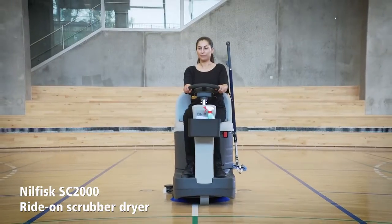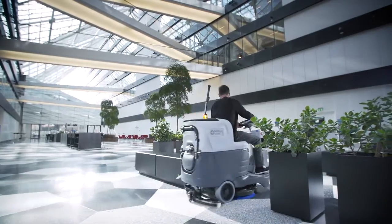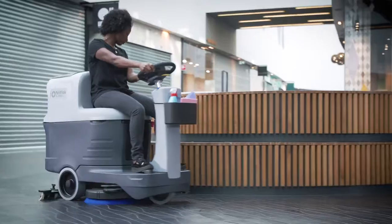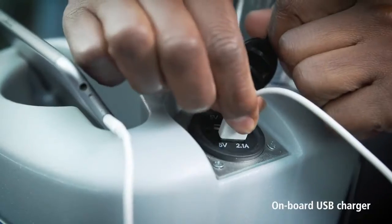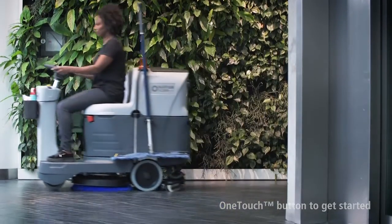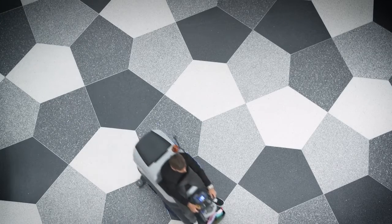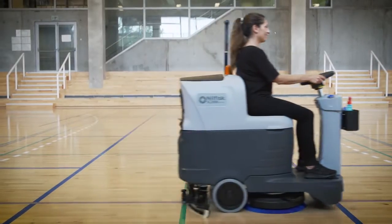The Nilfisk SC2000 is a compact and highly maneuverable ride-on scrubber dryer with numerous innovations to ensure high productivity. The SC2000 takes significantly less effort to operate than a walk-behind machine. And with a working speed of up to 6 kilometers per hour, you can get the job done in one fast ride.